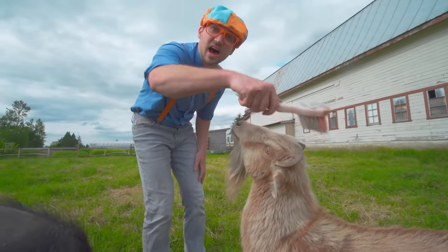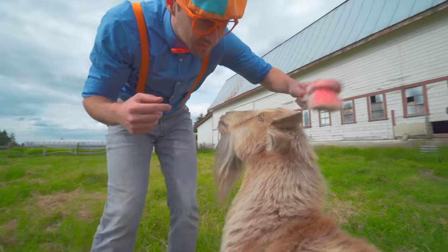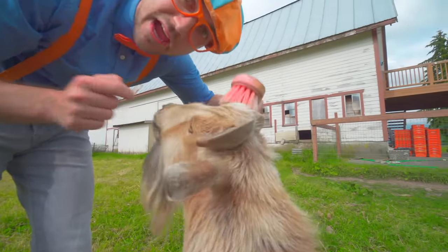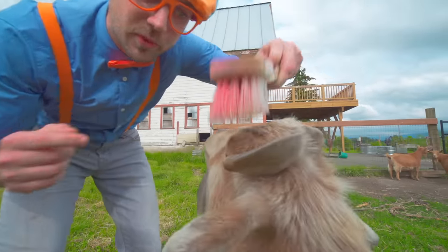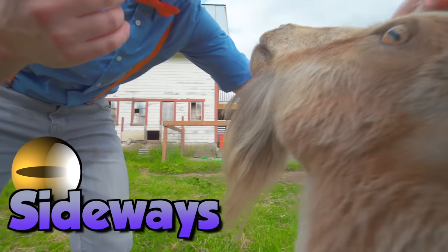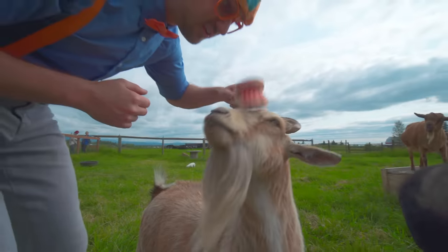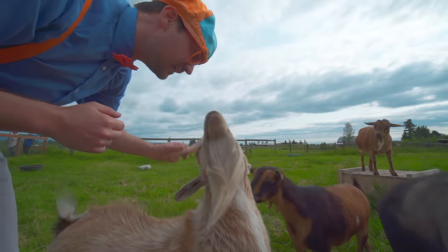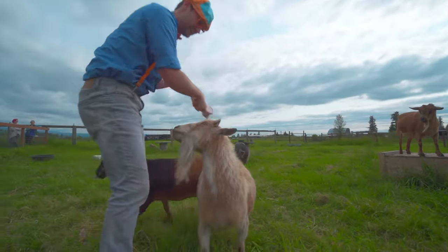And do you see his eyes? Look at his eyes. Come here. Do you see the black pupil? Yeah, that black part is called the pupil. And it's sideways. So then from there, the goat can see all around itself. Wow. There you go, buddy. All right, have a good day. Bye-bye.